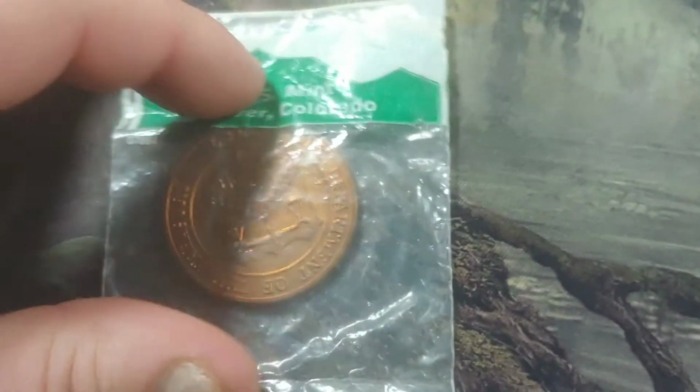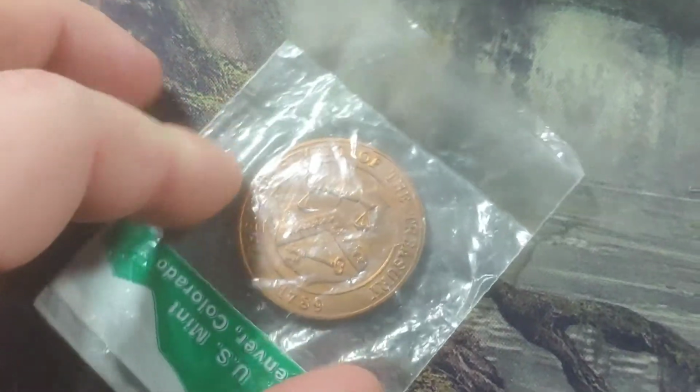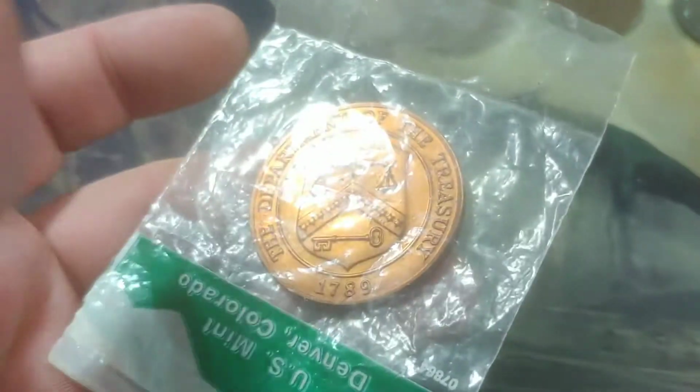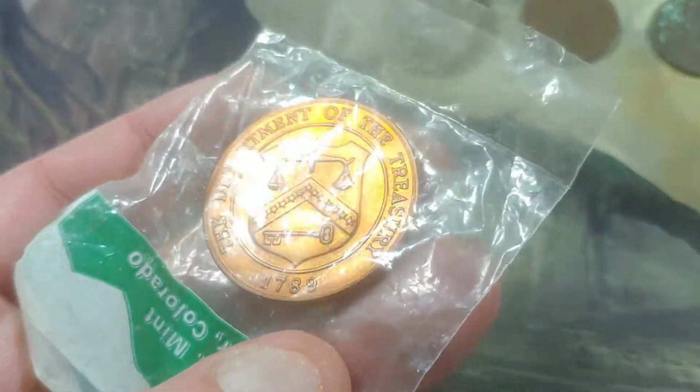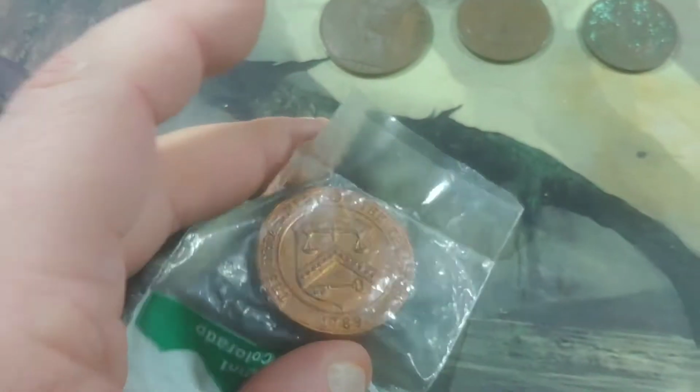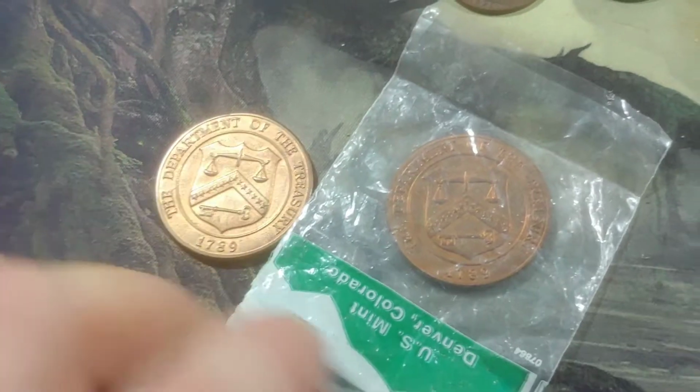Also, in this collection, I'm not sure if any of y'all have seen these before, but these are little commemorative tokens from the U.S. Denver Mint. When the Denver Mint was started in 1789, they made these little brass tokens, and you could just buy these at the souvenir shop at the Mint. I've seen some of these sell for around $2 to $3 on eBay. I actually have one that I bought at a garage sale for $1 one time because I just think they're cool.